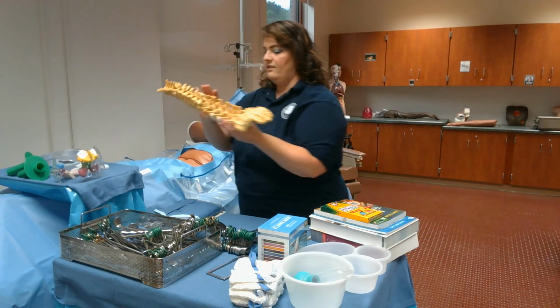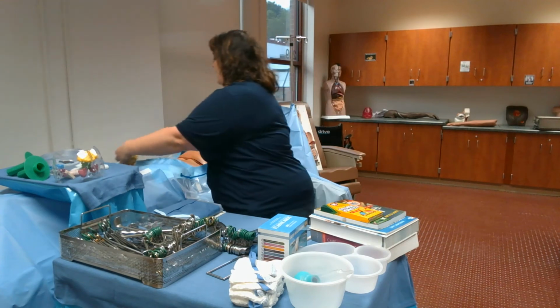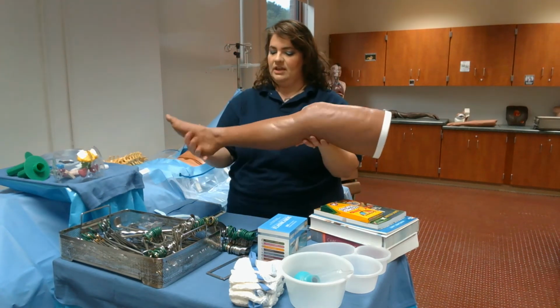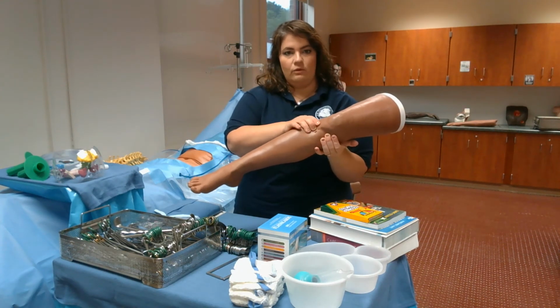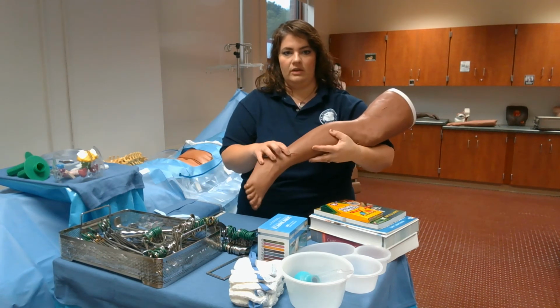as well as we have a spinal column here. And then we get into some more unique surgically specific simulations here. This is obviously a leg, but what you don't see is this leg has several wounds in it. I don't know if you can see that. And there, that one's a little bit better.